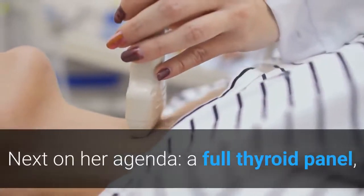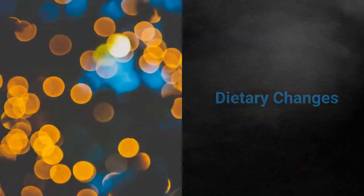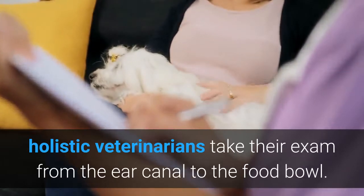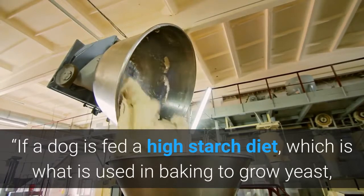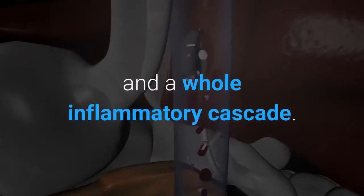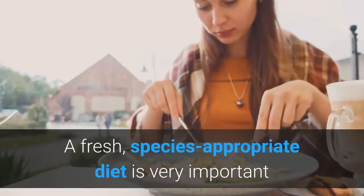Next on her agenda, a full thyroid panel, a probiotic product to balance out the gut, and dietary changes. To prevent future infections, holistic veterinarians take their exam from the ear canal to the food bowl. If a dog is fed a high-starch diet, which is what is used in baking to grow yeast, then yeast will flourish on the skin, explains Grunstern. Excessive starch in the diet leads to insulin resistance and a whole inflammatory cascade. A fresh, species-appropriate diet is very important to prevent the development of most conditions.